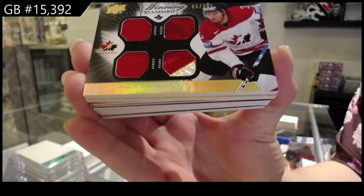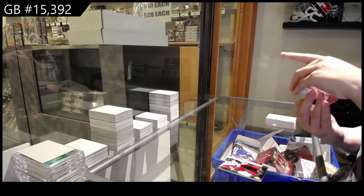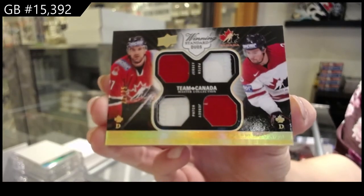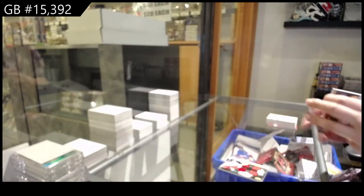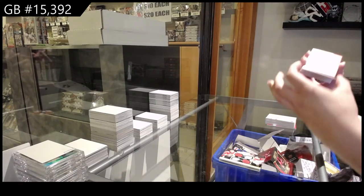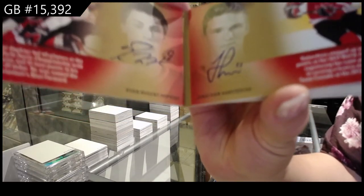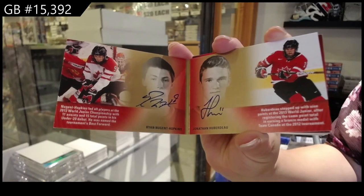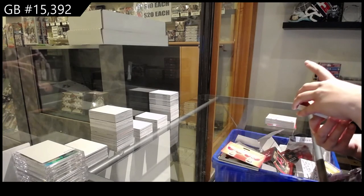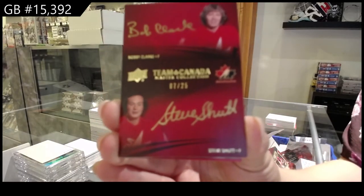Doughty. Dual jersey, dual patch number 225 of Dan Boyle and Drew Doughty. We've got a Signature Moments Combos dual booklet auto number 210, Ryan Nugent-Hopkins and Jonathan Huberdeau. We've got a Team Canada Signatures dual auto number 225 of Bobby Clark and Steve Shutt.